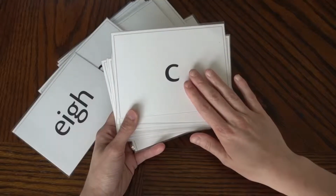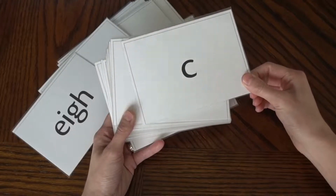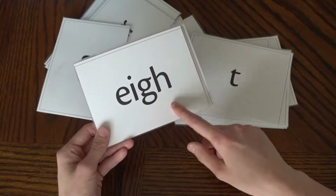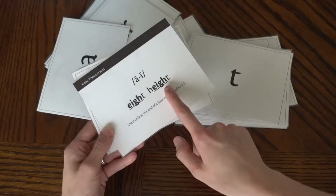I definitely recommend buying the basic phonogram flashcards. These cards are thick, but I still wanted to laminate mine so that they could last longer. The basic phonogram flashcards come with 75 cards, 1 letter and multi-letter phonograms on the front, and on the back they have the phonogram sounds, sample word, and a spelling aid.